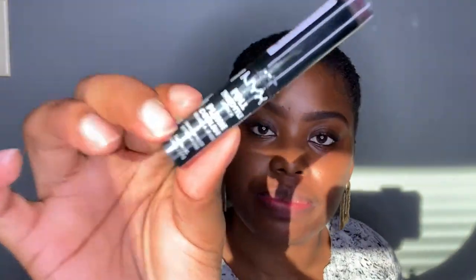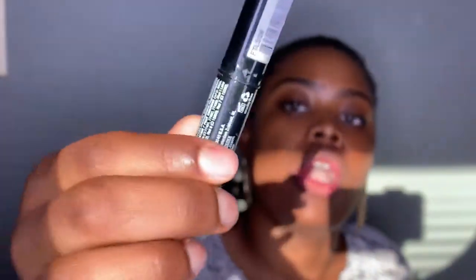Next up, we have another NYX. This is the NYX Full Throttle Lipstick in the number 6, so it's not a name, they have numbers. And I also have a red one like this. Ooh, is it broke? It's a little shallow. So let me put this down. I don't want it to break. If it breaks, can't see it.